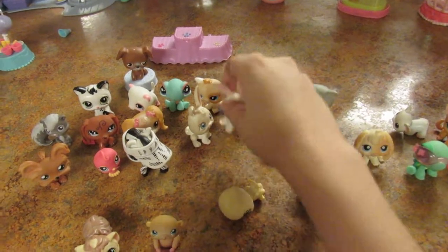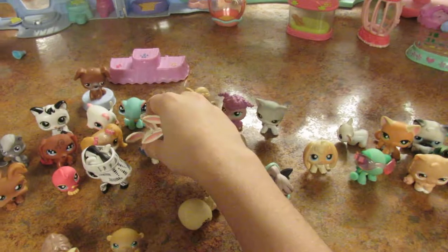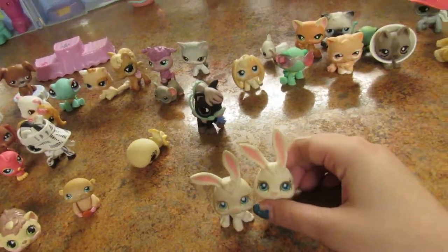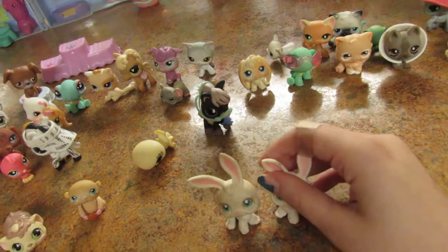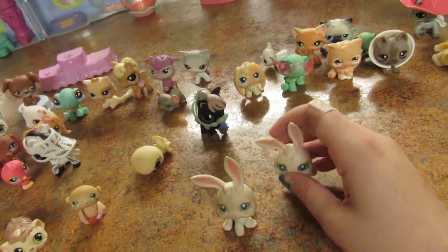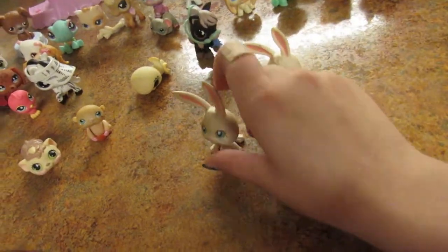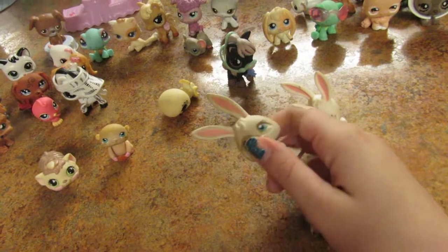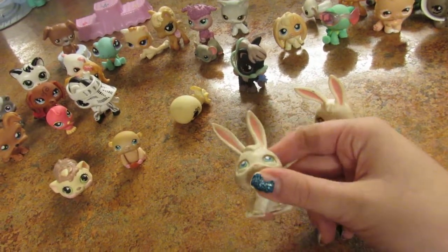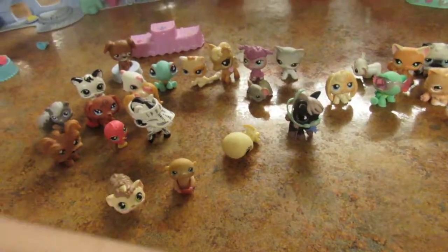Let's see, this one is a rabbit. Actually, they're two of the same rabbits. I don't really know how I got doubles, but I'm guessing I got a playset that had this rabbit, but it had other animals in it, and I had this one that was a pet pair first. I think I lost the other animal that came with this one. So, yeah, those are those.